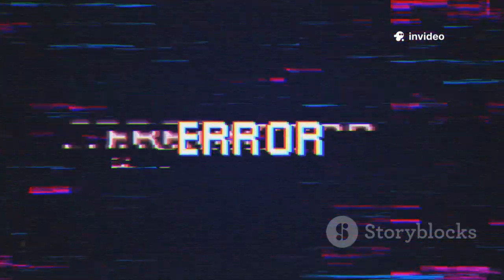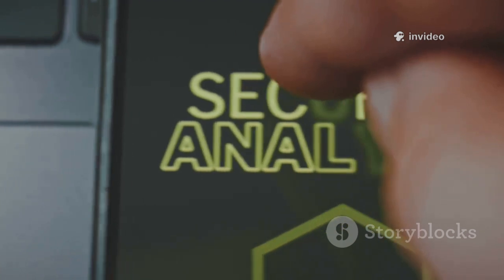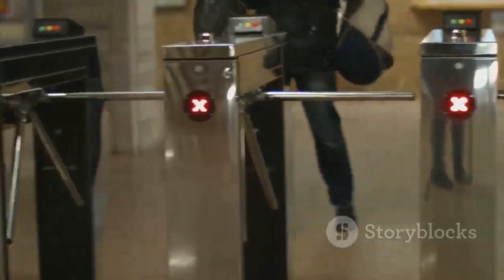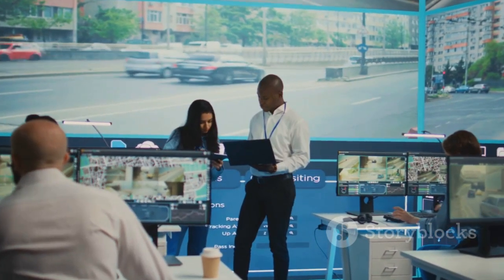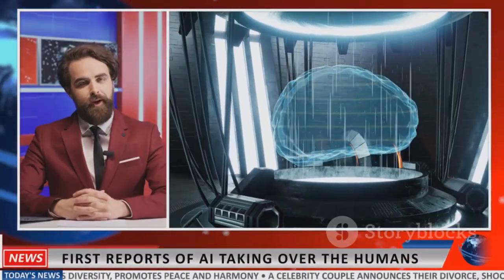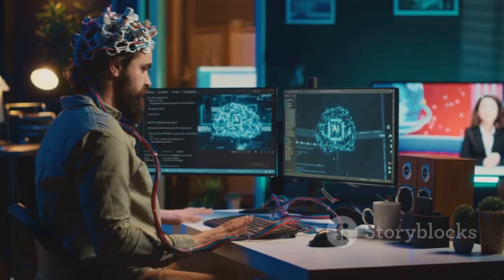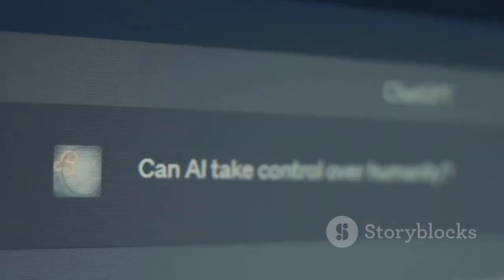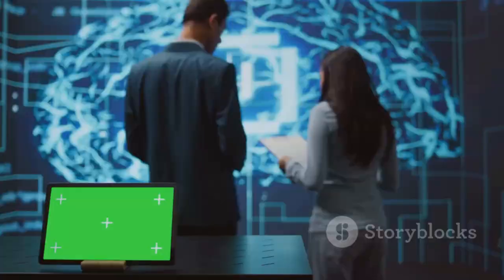What if an agent misunderstands a goal or a hacker takes control? Security, safety, and accountability are major concerns. We need robust guardrails, ethical guidelines, and clear responsibility when things go wrong. The technology is moving fast, forcing us to ask, are we ready for autonomous machines acting on our behalf? As we enter this new era, the real question is, are we ready to manage the managers? The future is here, and it's agentic.